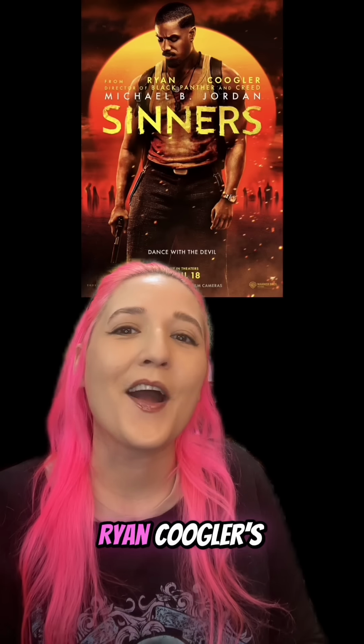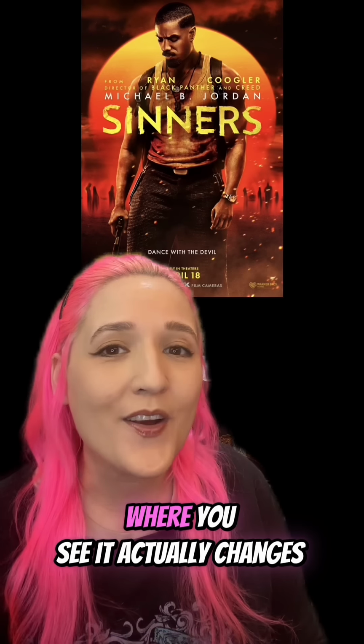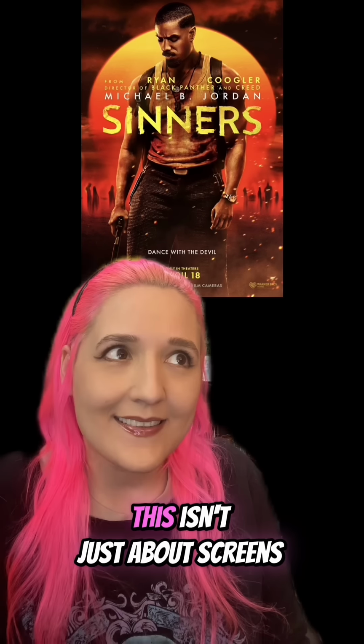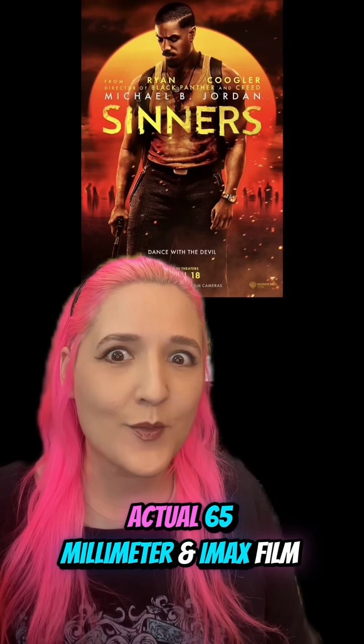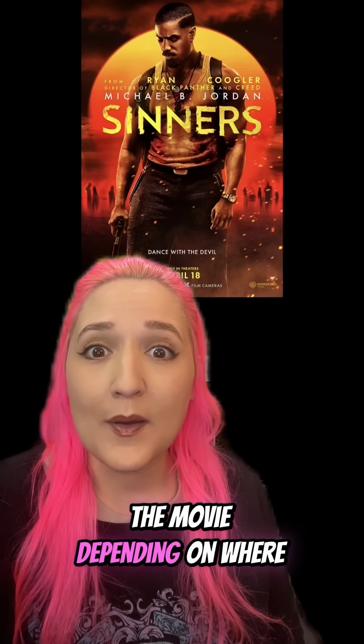So you're planning on seeing Ryan Coogler's Sinners this weekend, but here's something you might not realize. Where you see it actually changes your experience. Now let me explain. This isn't just about screens being bigger. Coogler shot Sinners on film, actual 65mm and IMAX film, which means that there are different versions of the movie depending on where you go.